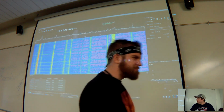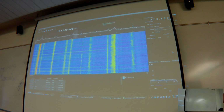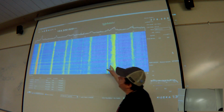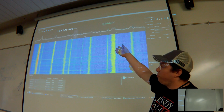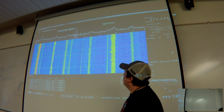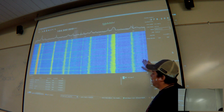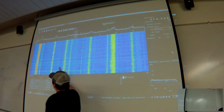It doesn't really matter. So this is the waterfall, like I was talking about earlier. So you got all these little different colored streams, as I would call them. Those are obviously different signals. The spectrum that we're in is around 104.3. So obviously everything right here in this area is going to be radio stations, right? I would say the easiest way to look at this is based on signal strength. Blue is kind of like your control test. You've got the yellows, which are more intense. Obviously, this one's got a red in the middle, so that means it's stronger, right?